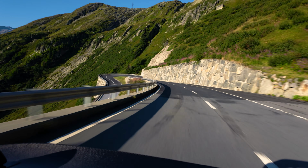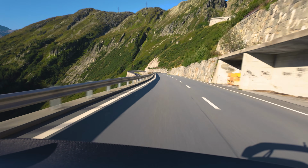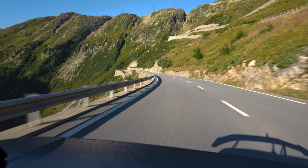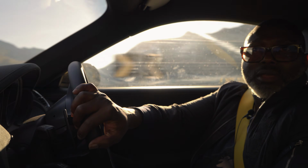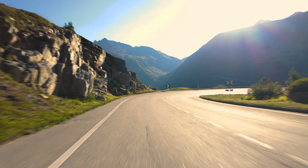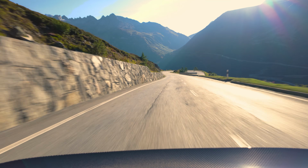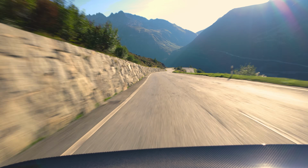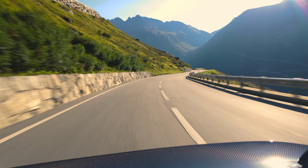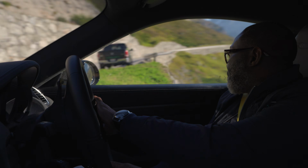Wow, look at that sight. Grimsel. Second gear hairpins. Wow, I love this car, man. Easily the most fun Porsche I have ever driven. No question.